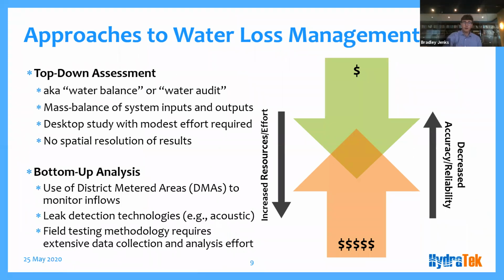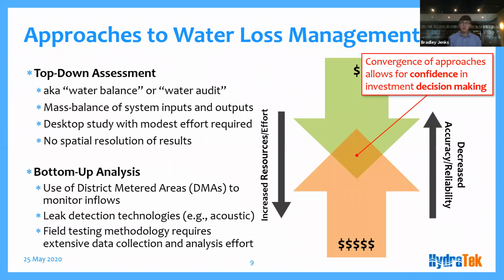On the contrary, if we look at a bottom-up analysis, more at the pipe level granularity, or in one case, the use of district metered areas at a subsystem scale to monitor inflows across different areas of the network. And then we can get even more granularity in the data collection process using different detection technologies. Leaks make noise, and so we can listen to that noise and correlate where leakage may occur. And as the field testing methodology requires more extensive data, so too does the analysis effort. And so ideally, we want convergence between these two approaches to support and allow for confidence in the investment decision-making process.